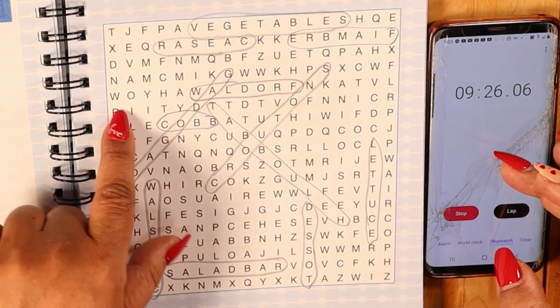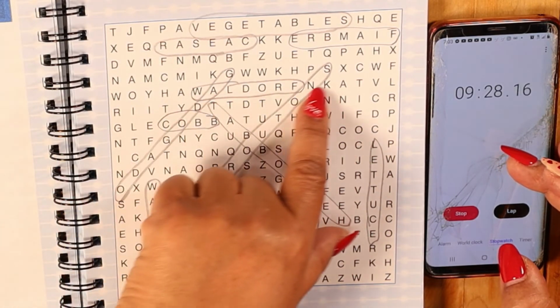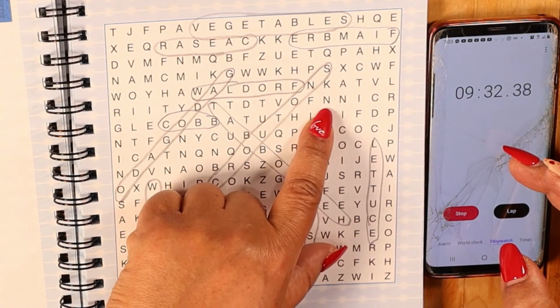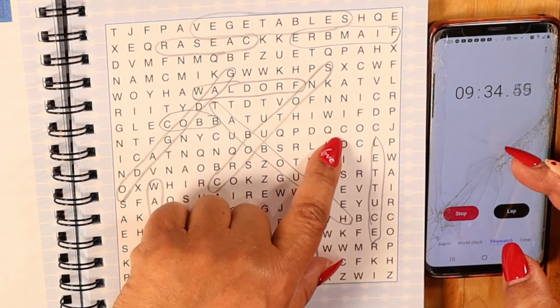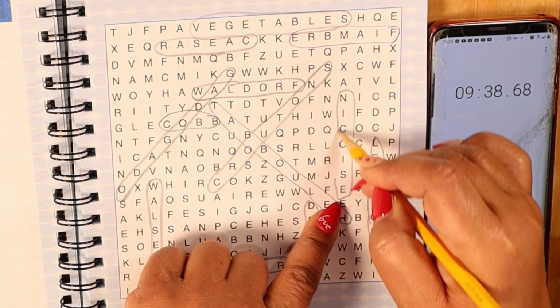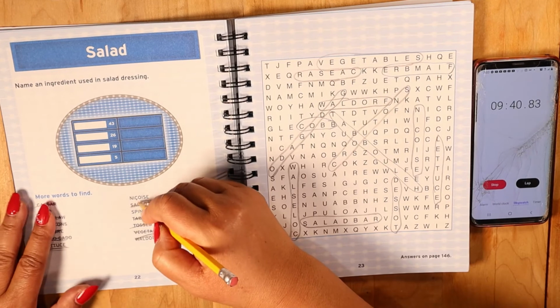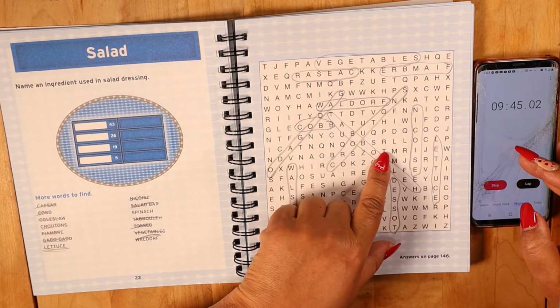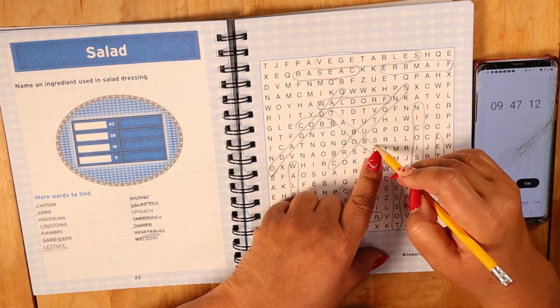And I see, oh, there it is. Now, spinach. Can I do it? Come on, spinach, before the 10. I don't know if I can do it. There it is. Oh my goodness.